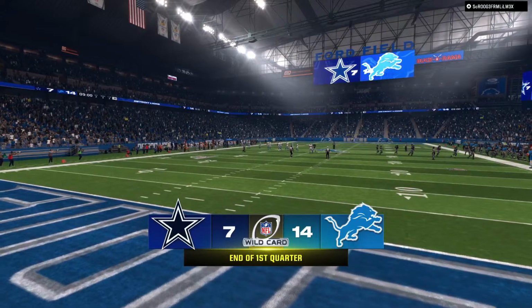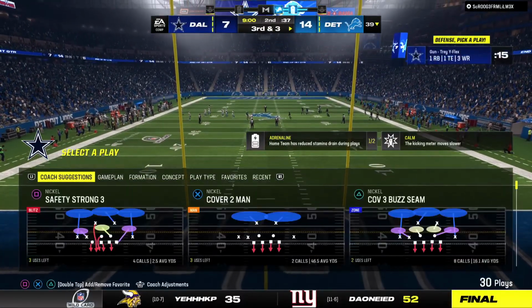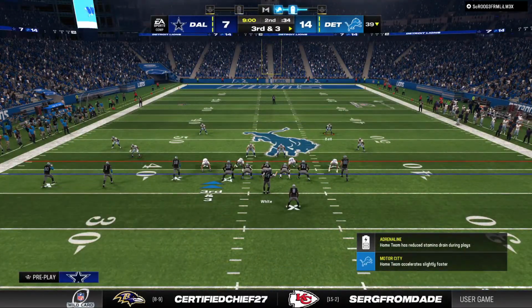Second quarter action now from Detroit, and it's the homestanding Lions who have the football, as they've got it with a third down coming up. Looking for 3 yards to pick up the first.